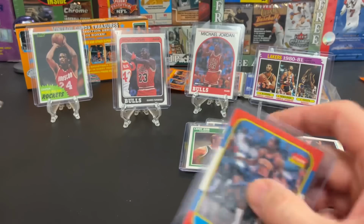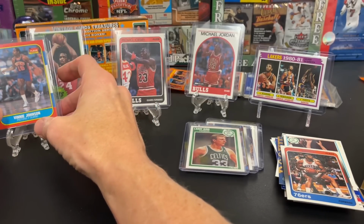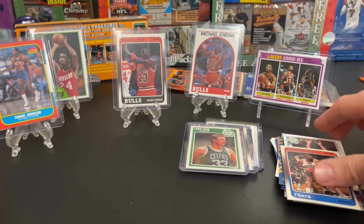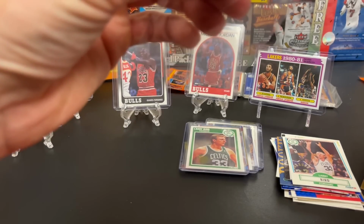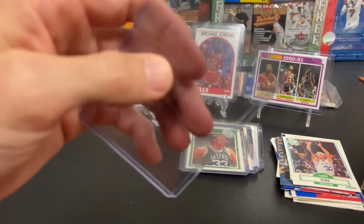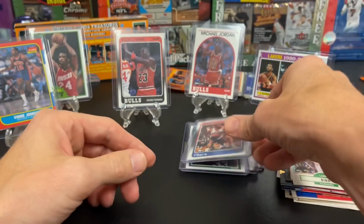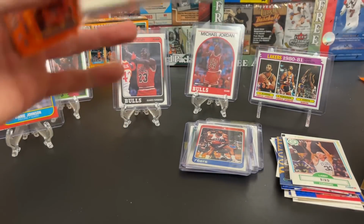Well, we still have another sleeve to go. And I want to put this Barkley as well. All right. Last pack.